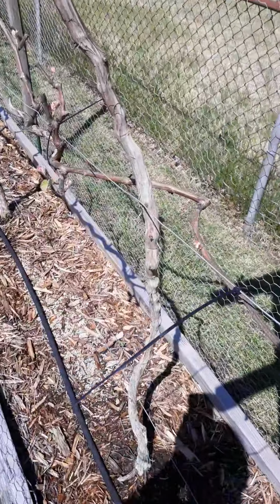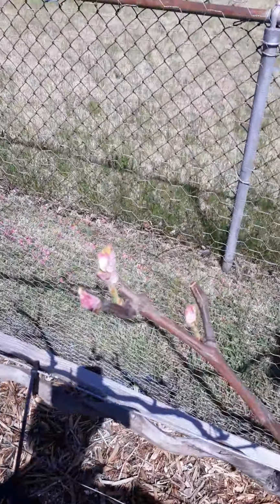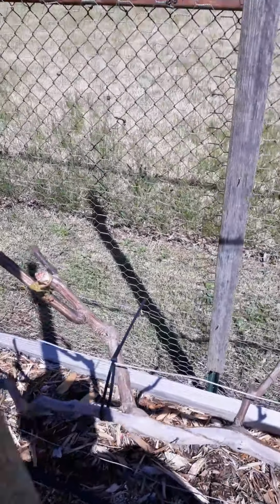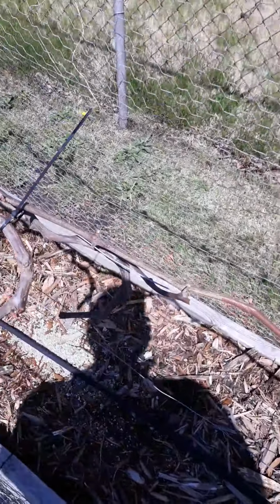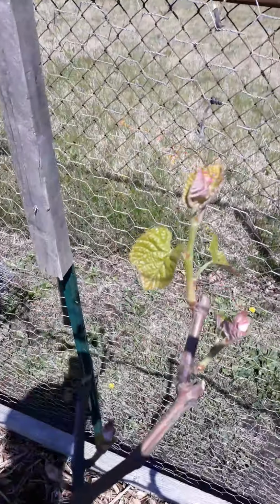Now that was the top. This is the bottom. So it looks like we're going to have lots and lots of grapes this year as opposed to last year. So we're definitely looking forward to that.